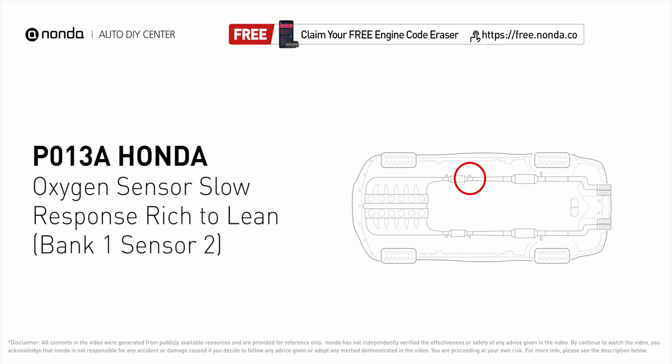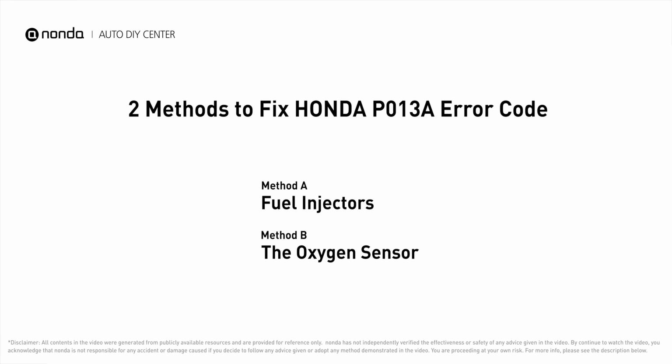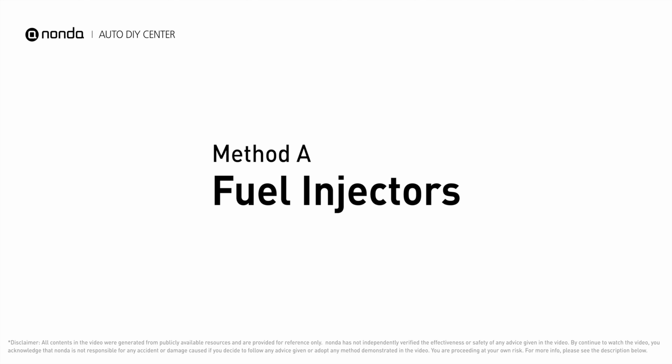It means that the powertrain control module has detected a delayed response time from the downstream oxygen sensor or circuit for engine bank 1. Here are 2 of the most practical solutions to fix Honda's P013A error code. Method A, fuel injectors.